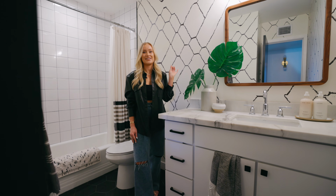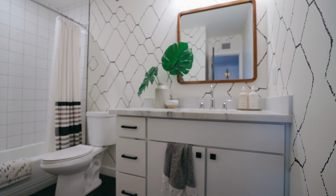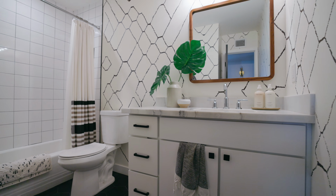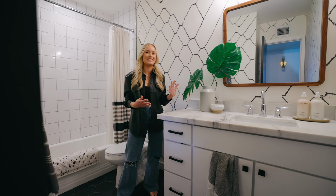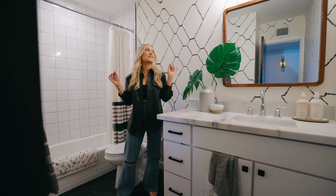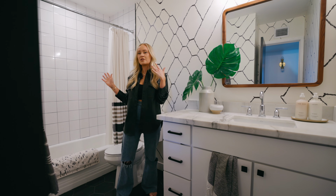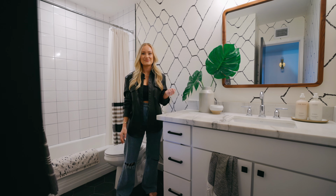I haven't gotten sick of it, which is really good because I usually get sick of patterns. I wouldn't normally do this in a design, the palm leaves, but I was kind of Palm Springs inspired, so I feel like this kind of works, and I just haven't really changed it since. We've got touches of wood in the mirror and the hooks over here, and overall it's just got a good vibe and goes with the rest of the house.